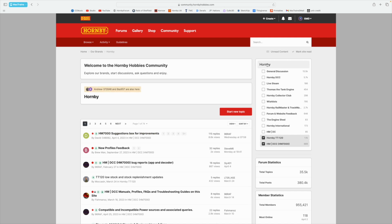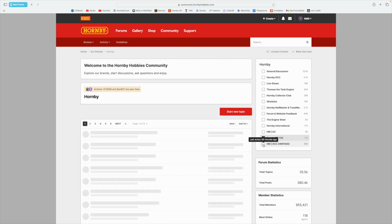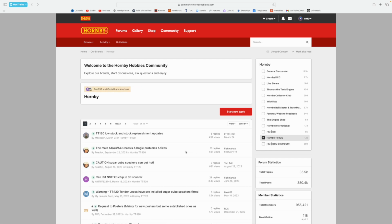Now I've already selected the ones that interest me, but there's a whole list of options here. You simply tick the ones that are suitable for you, that match your interests, and off you go. For the purpose of this one, although I usually have HM7000 as well, I'm going to remove that, and you can see it adjusts here.